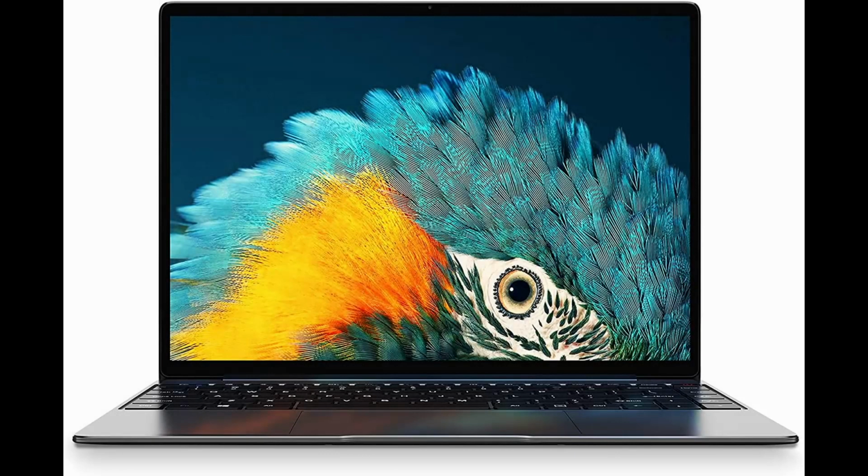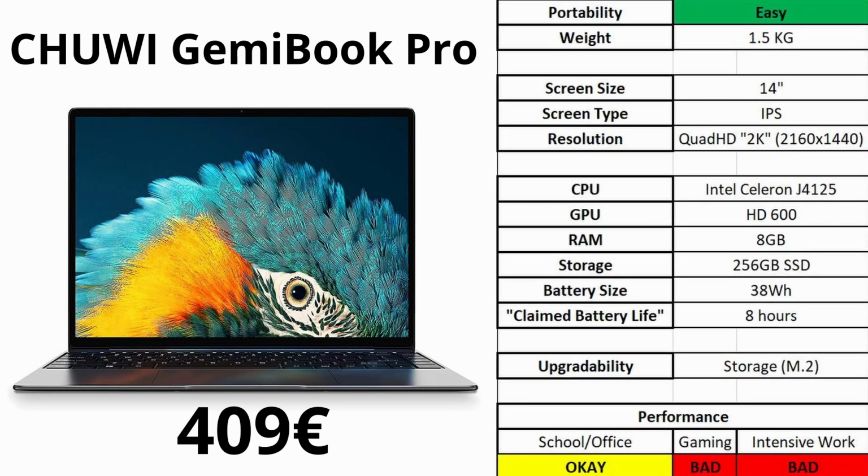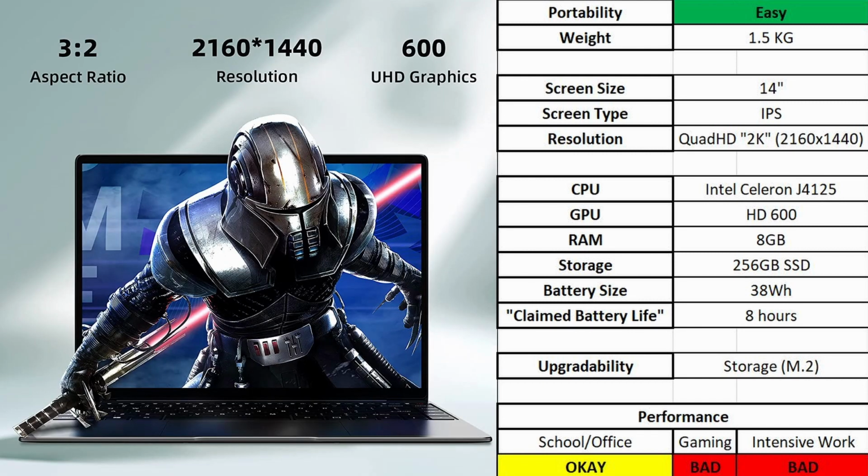The next laptop we're going to look at is the Chuwi Gemibook Pro, a laptop that is quite similar to the Chuwi Corebook Pro, the laptop we looked at earlier. It costs 409 euros but offers a larger screen at 14 inches compared to the 13 inches of the previous laptop, though it is also a Quad HD IPS panel. It is powered by a 4-core Intel Celeron J4125 running at a speed of 2 to 2.7 GHz. The GPU is the HD600, a weaker GPU compared to the previous laptop, but the performance difference is negligible since they are not powerful enough for games, as an example. It has 8GB of RAM and a 256GB SSD that is upgradable via the M.2 slot.